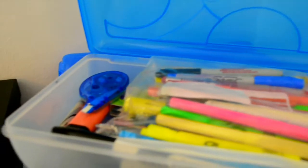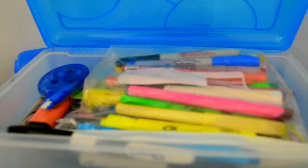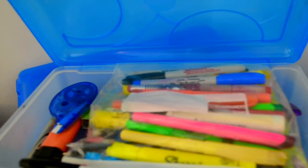These are extra bins that I have. I have to go through this one. This is where I keep my older markers and pencils and whatnot. They have been around for a little while, so most of these probably don't work already.